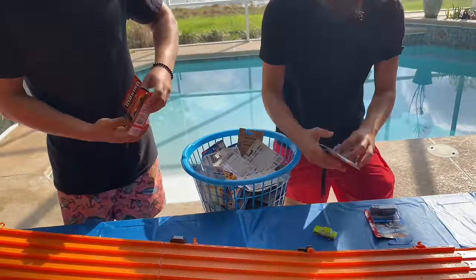Supra for the win. Wow, that's a slow dairy delivery, guys. And the T-Hunts don't necessarily mean they're fast. Supra for the win. I don't know why. All right, Toyota Supra advances.